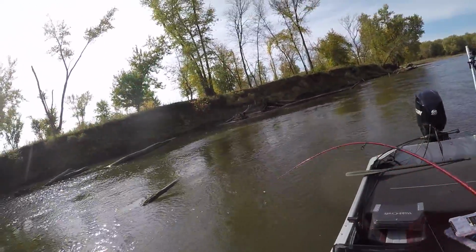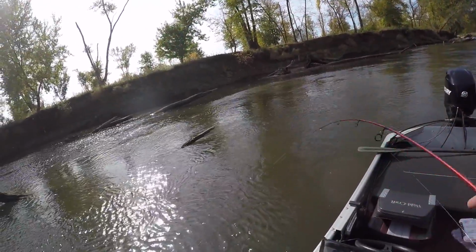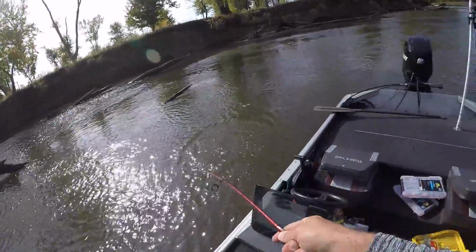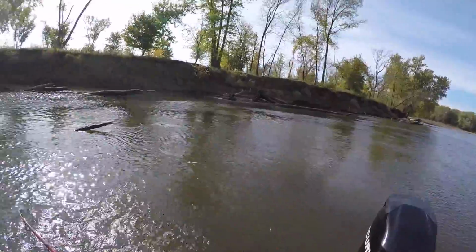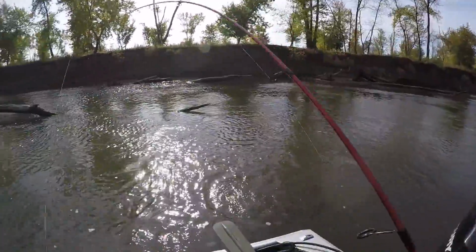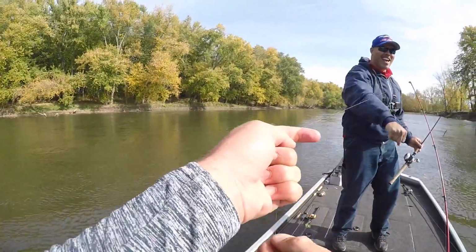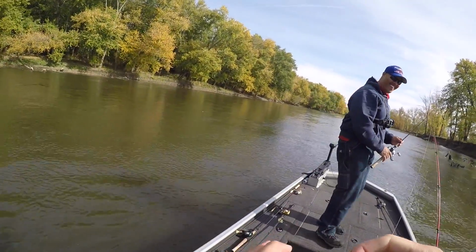Get him. You got him? Yeah. Get him. Oh yeah. It's pretty nice. Oh dude, pull that fish in. Look at how fat they are. Wonder Twins activate. Look how chunky they are.